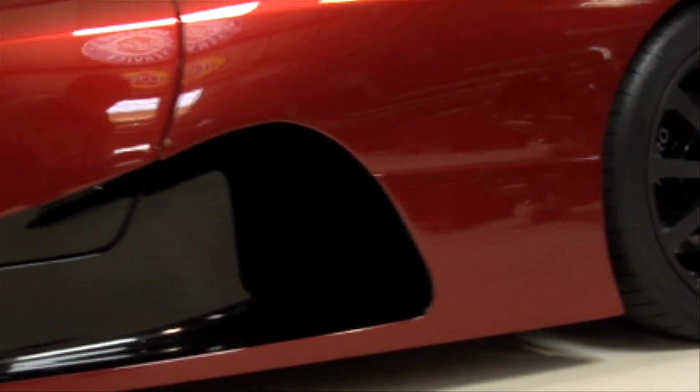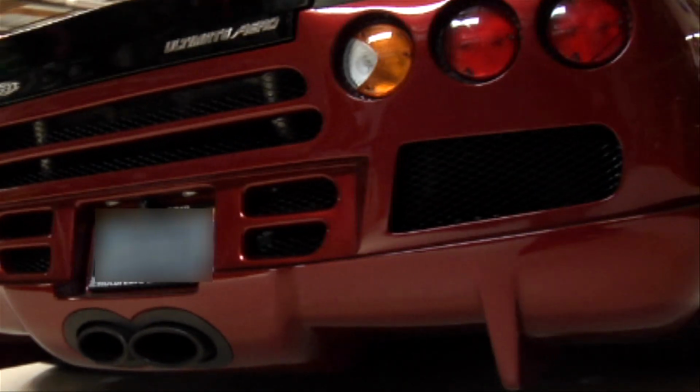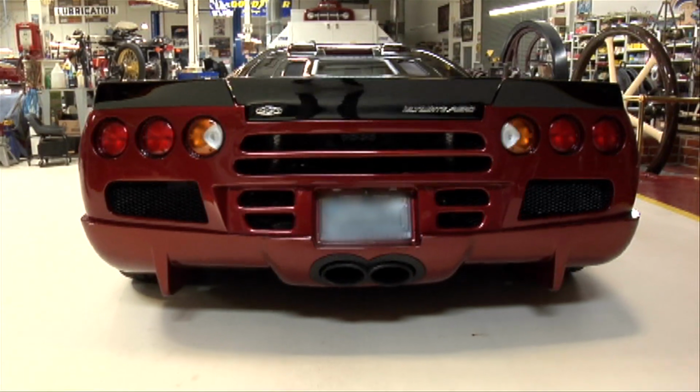All carbon fiber tub? It's actually a chrome moly chassis, with a carbon fiber center tub inside that chassis, and a lightweight composite body, carbon fiber and a material called EBX 1208. Obviously gull wing type doors. This is about as wide a car as you will find on the market, 1 inch shy of 7 feet wide. Wow. So it's 83 inches wide.